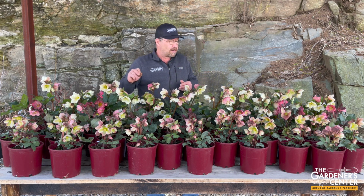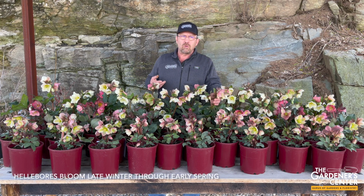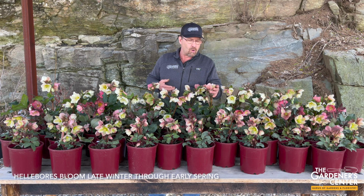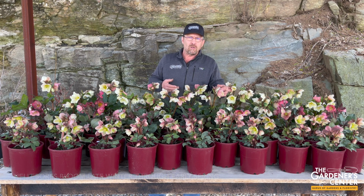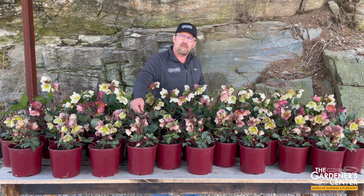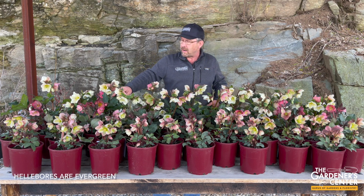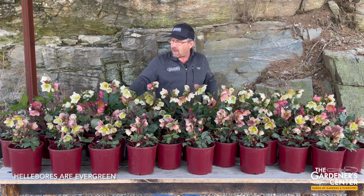They bloom, as I said, very late winter, early spring here. Often they'll bloom while there's still snow on the ground. That's not unusual at all. They're kind of unique as far as perennials go, though, for a number of reasons. Number one, they keep their leaves all winter. They're evergreen, which is kind of unheard of with perennials, which is nice.